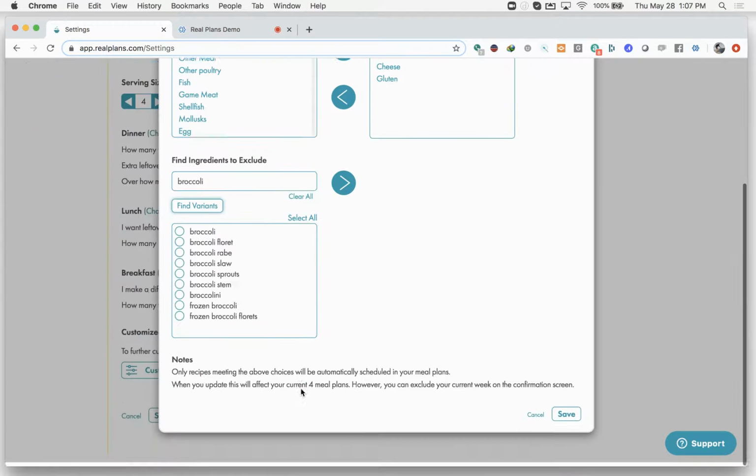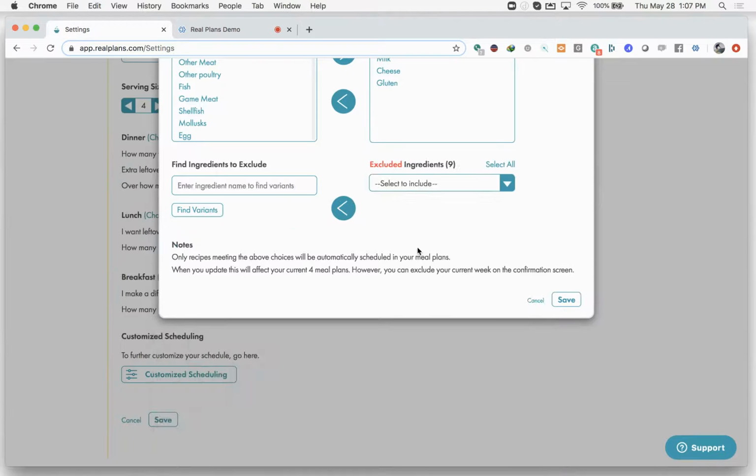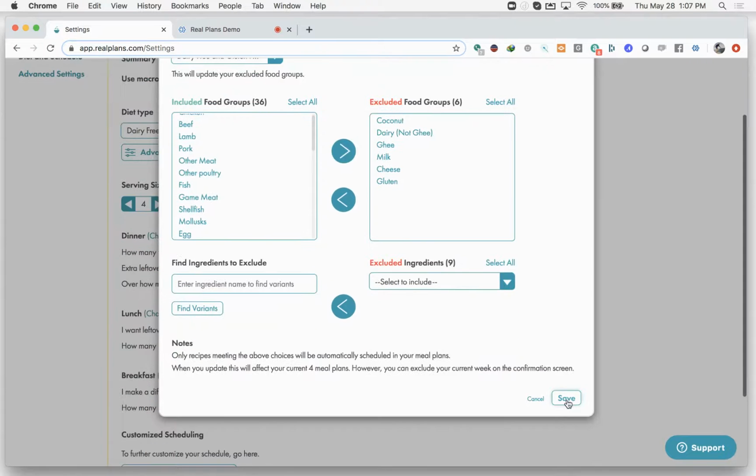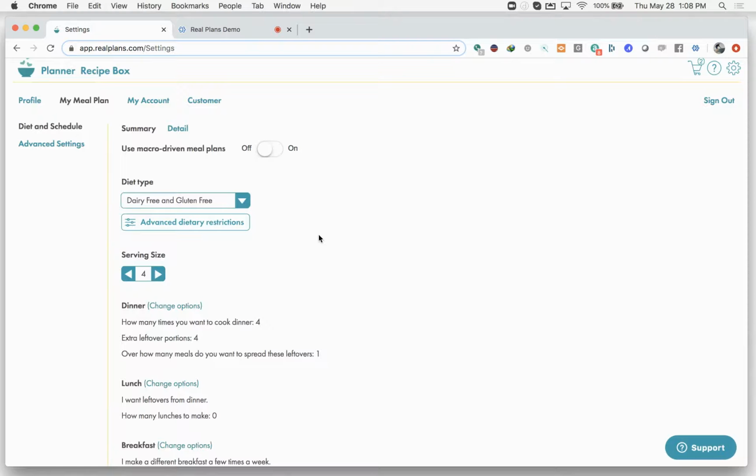So you can find all the variants of broccoli, and you can say, I don't want broccoli either. So now you click save, and now you're making an adjustment to a diet. And you can change this as often as you want. So now you're saying, I am dairy-free, gluten-free, coconut-free, and broccoli-free. That's my diet.